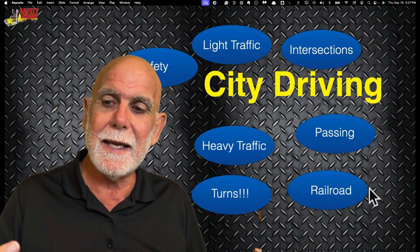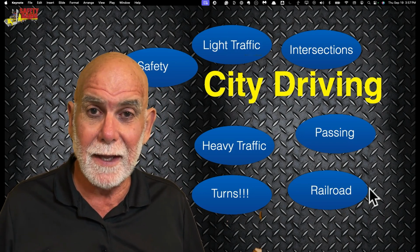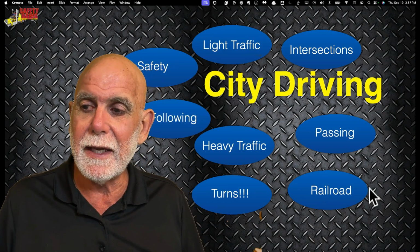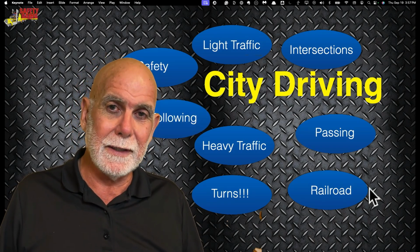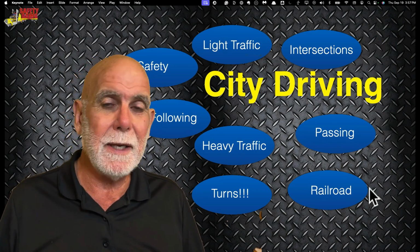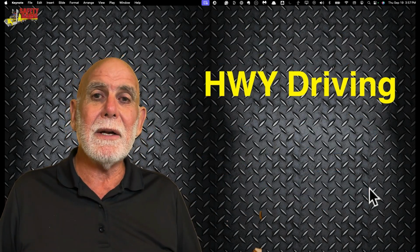So generally speaking, in the city, do you think they're operating the vehicle safely? So make sure you're watching for safety. And of course, following distance is always hugely important because speed and following distance are what makes safe drivers. Then let's get out onto the highway.